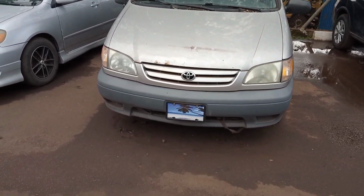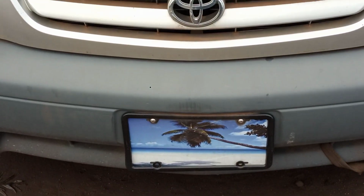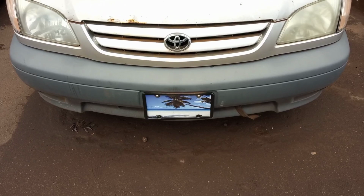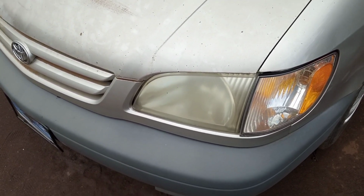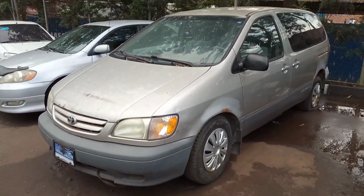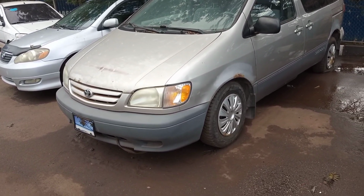Oh, look at this. Some number plate that gives you some vibes, huh? What do you think of that? These lights, I have nothing to say about them. They have been replaced a couple of times. I think this car would be going for around $2,000. That's how much I'm offering. Any more than that, don't even ask.